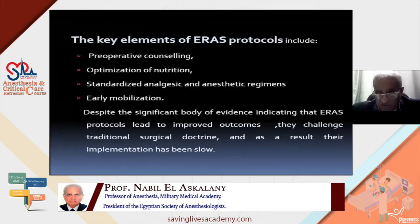The key elements for enhanced recovery protocols include, first of all, preoperative counseling, optimization of nutrition, which is of utmost importance, and standardized analgesic and anesthetic regimens, because anesthesia and analgesia play a vital role in enhanced recovery, and early mobilization of the patient. So if we give the anesthesia or analgesia in a way which will not offer the patient early mobilization, we've done nothing.